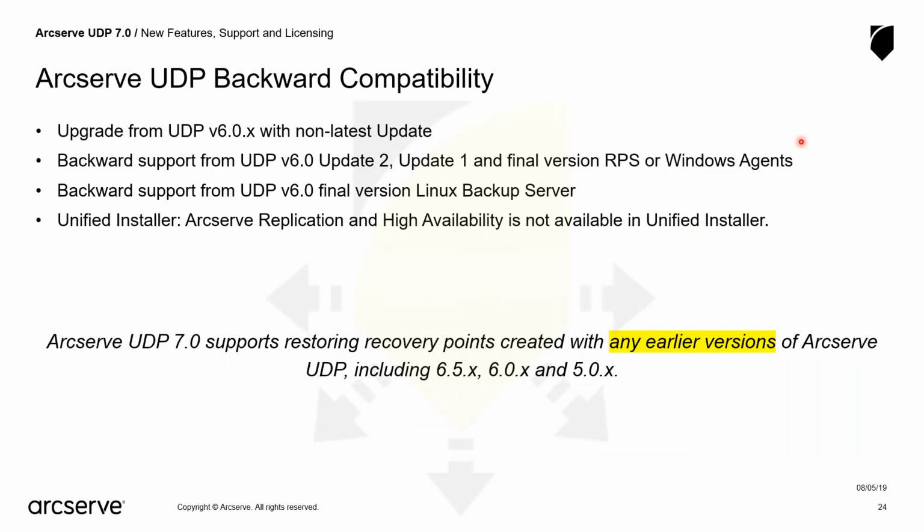About UDP backward compatibility, if you have an older version of UDP, with UDP 7, you can protect agents that are in older versions from 6.5. We no longer support 6.0. This version is quite old. The Arcserve application and high availability is not in the unified installer anymore. You're going to have to use the RHA installer separately. But what is really important here is that any recovery points that you created since version 5 are supported to be restored from version 7. So if you have old recovery points, if you have a data store that is residing in a different storage for historical content, you don't need to have an older version of UDP to restore them. You can use them with UDP 7.